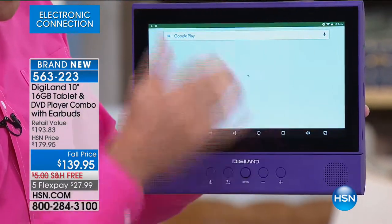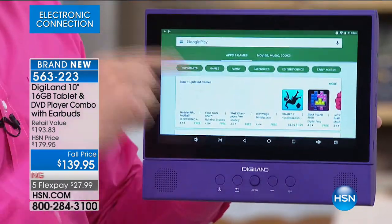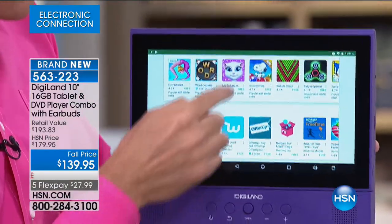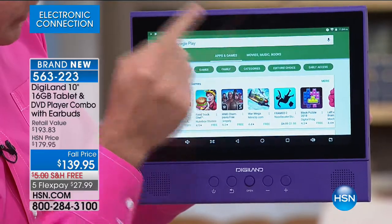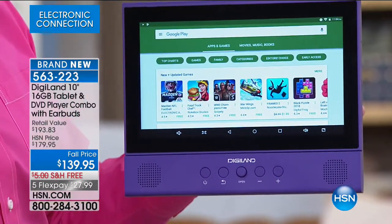So make no mistake about it, it's a collaboration between Digiland but also between Google. The number one operating system in the world is Android. This is Google Android Nougat, so the latest version. You've got all of your good Google stuff here: your games, your music, your books, all of that, even voice detection, which we're going to get to in just a sec.